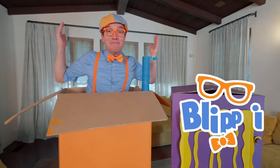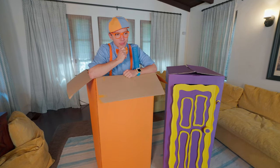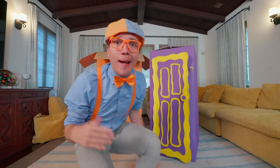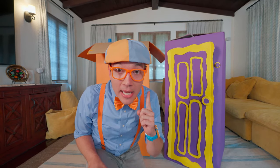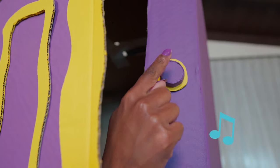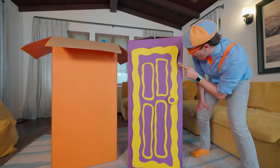Hey, it's me, Blippi! Look at this giant box! Today, Meekah and I have some exciting things planned, but she was supposed to meet me here by now. Huh, I wonder where Meekah went. Did you hear something? It sounded like a doorbell. Oh, look, there's a doorbell. Let's try to press it. I wonder who's home.